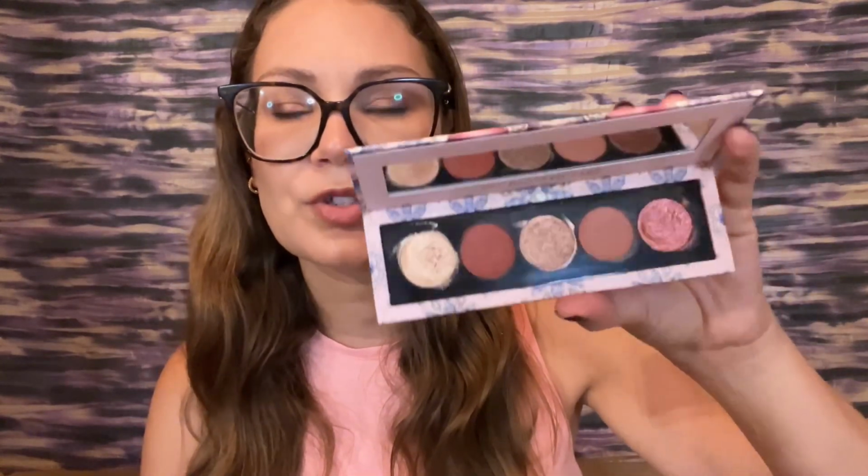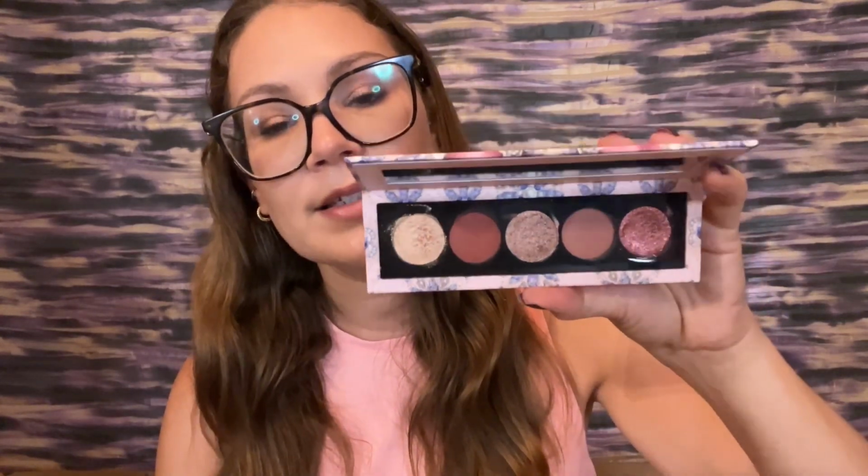My next little Pat McGrath quint that came in that same collection as the Bronzed Ecstasy is Sunset Romance. And here's what this one looks like. Also 3 shimmers, 2 mattes. I feel like I remember these having more shimmers, maybe not. But, you know, I can do without this one.